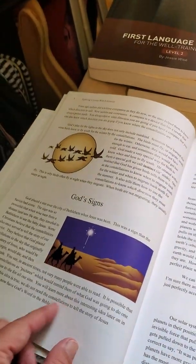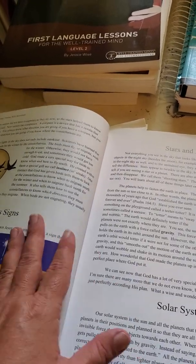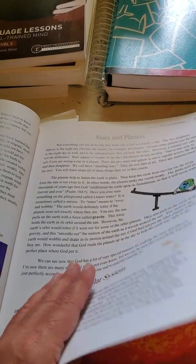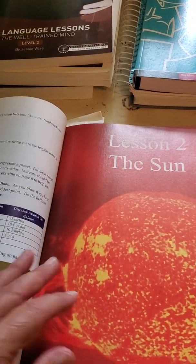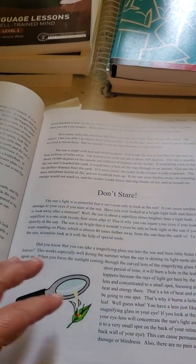And I just like the way that it tells everything, because it tells you what science says and what they would be learning in public school, but then it also tells you what the Bible says, and then gives you the information to back it up if the Bible says something different. So this is actually a really great curriculum.